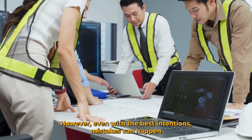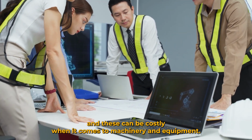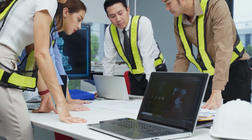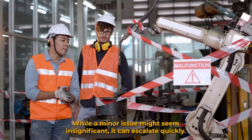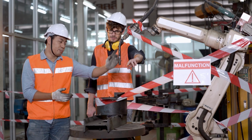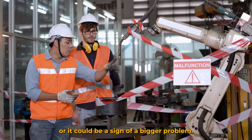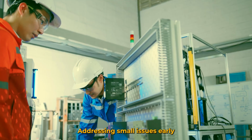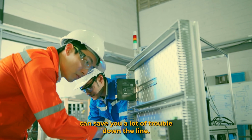However, even with the best intentions, mistakes can happen, and these can be costly when it comes to machinery and equipment. One common mistake is ignoring small problems. While a minor issue might seem insignificant, it can escalate quickly. That little squeak might be nothing, or it could be a sign of a bigger problem. Addressing small issues early can save you a lot of trouble down the line.